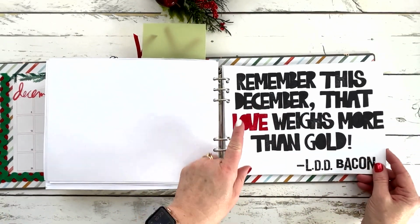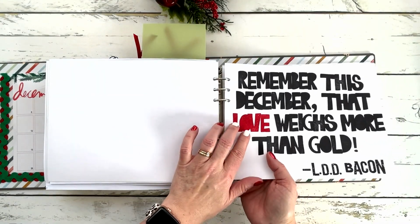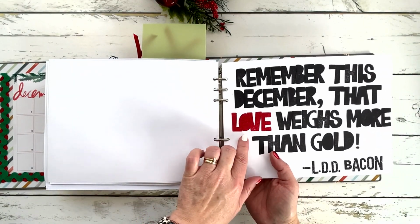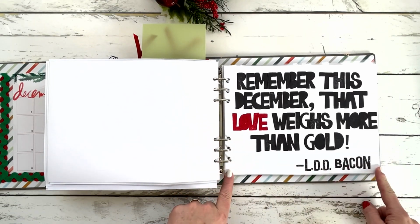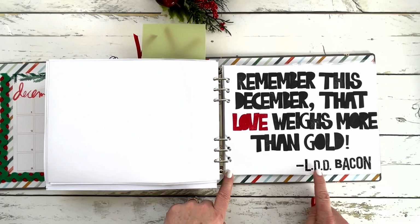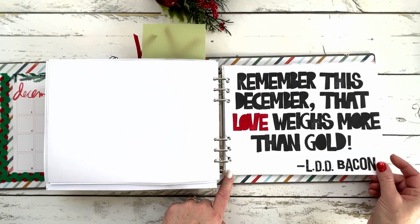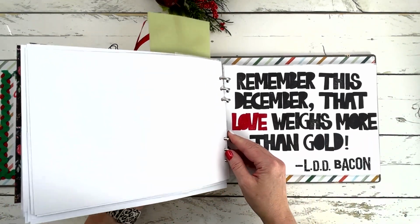So I just stamped out, remember this December that love weighs more than gold. And I did a red glitter embossing powder. And so I did that. And this lady's name was super long. And so I hope she doesn't mind, I abbreviated it to LDD Bacon. So that will finish out volume 1 and lead me into volume 2.